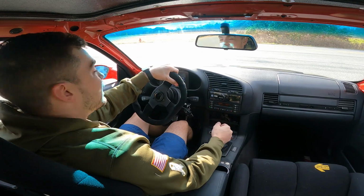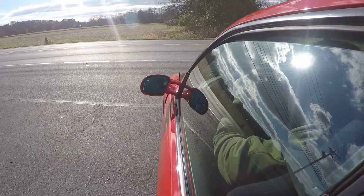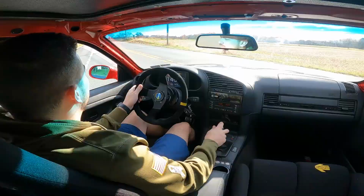Some mountain curvy roads for you guys, but I just don't have that where I live. It's kind of just boring and flat and straight.